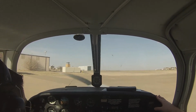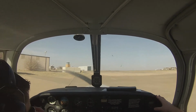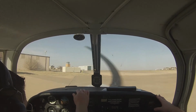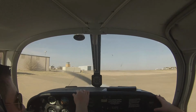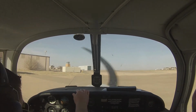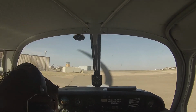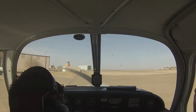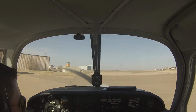Lubbock Ramp, Cherokee 6594 Juliet. Cherokee 6594 Juliet, Lubbock Ramp. Cherokee 6594 Juliet at Hub City Aviation with information Alpha, ready to taxi. We'll be looking for an eastbound departure today. Cherokee 904 Juliet, departure frequency 119.2, squawk 0453. Departure frequency 119.2, squawk 0453 for 904 Juliet.